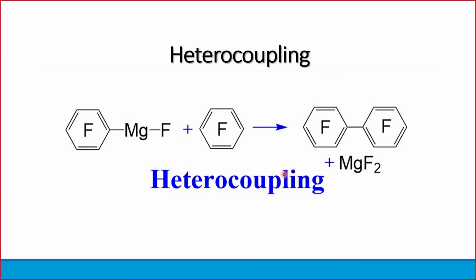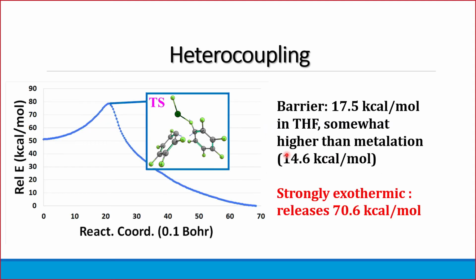So heterocoupling, of course, means that we couple a perfluorobenzene to a perfluorobenzene, and then it takes off a fluorine and MgF2 flies off. The curve we generated, again by the IRC method, is pretty simple and straightforward. The barrier is a little bit higher in THF than metallation, but it's still not a very high barrier. Again, it's a strongly exothermic reaction, so the product is much lower than our reactant.